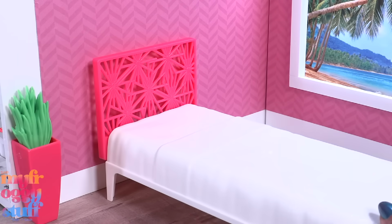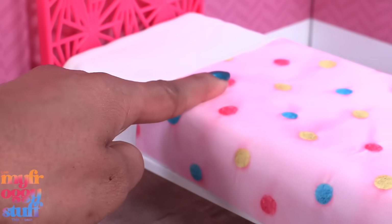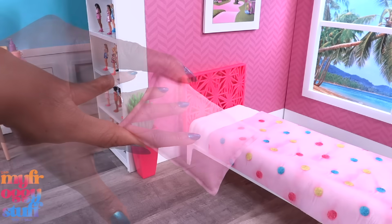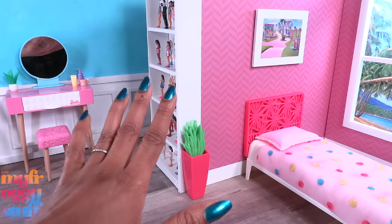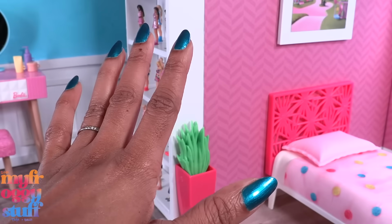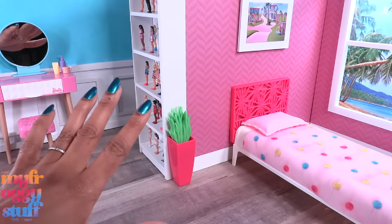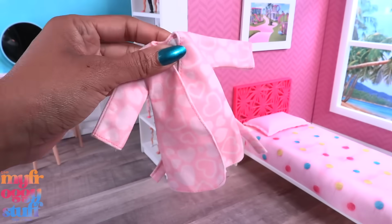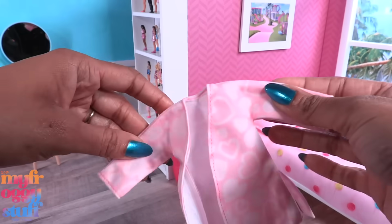We do get a bed with a pink headboard. There are sculpted covers. We get a rectangle of material with printed pom-poms that we can use as bedding, and we get a plastic pillow. Cozy. To be fair, the dolls are made of plastic and vinyl, so do they really need fluffy pillows? Yes they do. Overall, for about $30, I don't think this playset is too bad. However, that was the price a couple of years ago, and now it can be found for about $35.